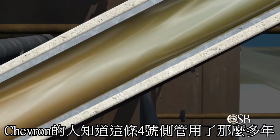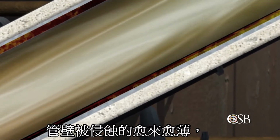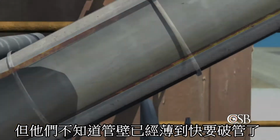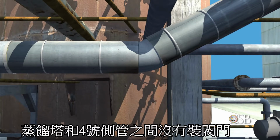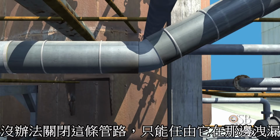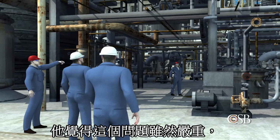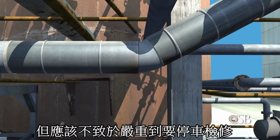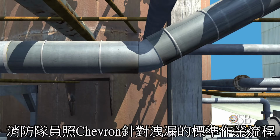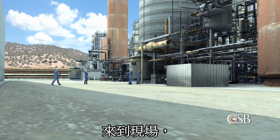Chevron inspectors knew that over the years, the walls of the number 4 side cut had thinned due to corrosion, but they did not realize how close this particular segment was to failure. There was no shutoff valve between the pipe and the distillation tower, and no way to isolate the leak. The head operator was called to the scene. Although he believed the situation was serious, he did not believe the small leak warranted immediately shutting down the unit and stopping production. Following Chevron's standard practice for responding to hazardous leaks, refinery firefighters were sent to the scene.